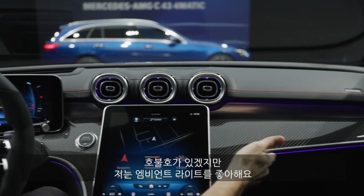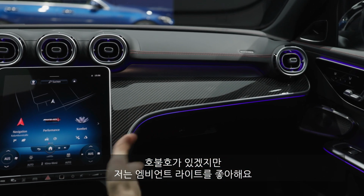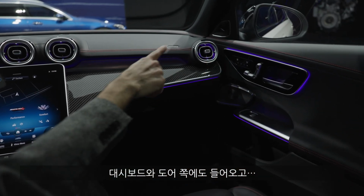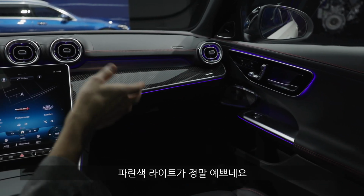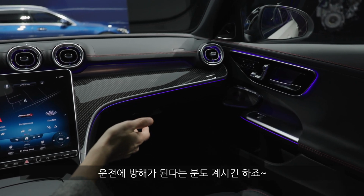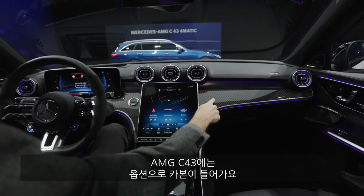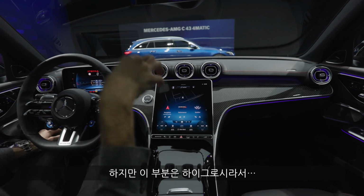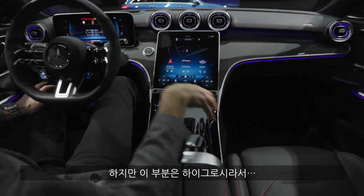And also here, I love the ambient lighting. It does split opinions, also here towards the inside of the doors and so on, and then here at the backlight. I love it, especially in Thomas Blue, definitely. What about you? Some say it's distracting, but here the AMG, the C43, gets the carbon fiber, for example, as one option, as a deco element. However, not here as for the central piano lacquer thing.